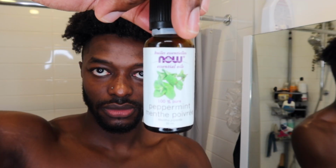Then I apply a little bit of peppermint essential oil. Boom, a couple drops. You really want to dilute this because it's really strong. I'm going to also add a bit of hemp oil. I just do this. Boom, boom.